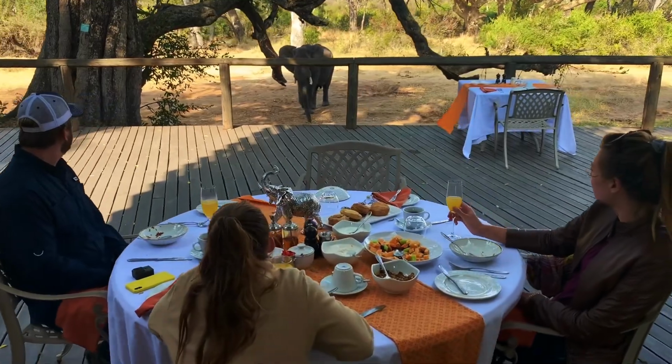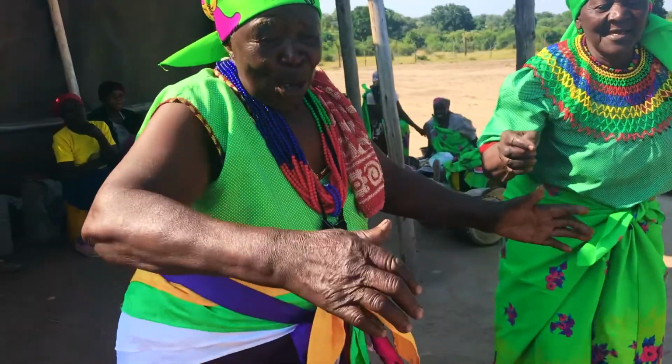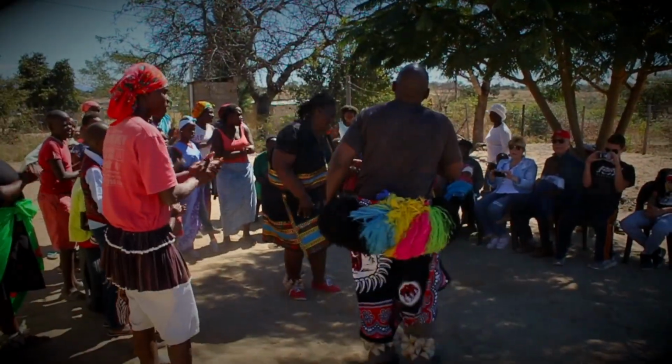There's definitely a feeling of family when you come to Safari Lodge. A lot of guests say they come, you know, as strangers when they arrive, and they leave as family or friends.